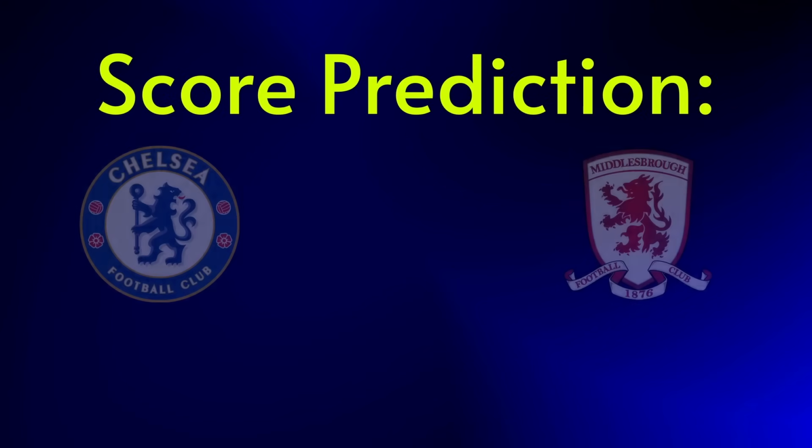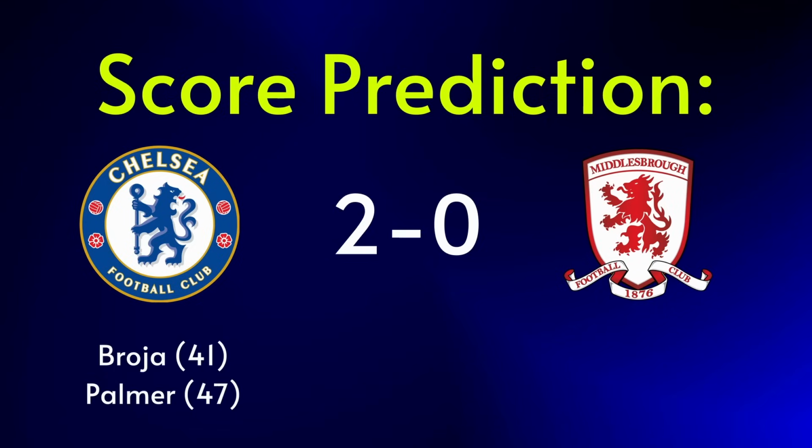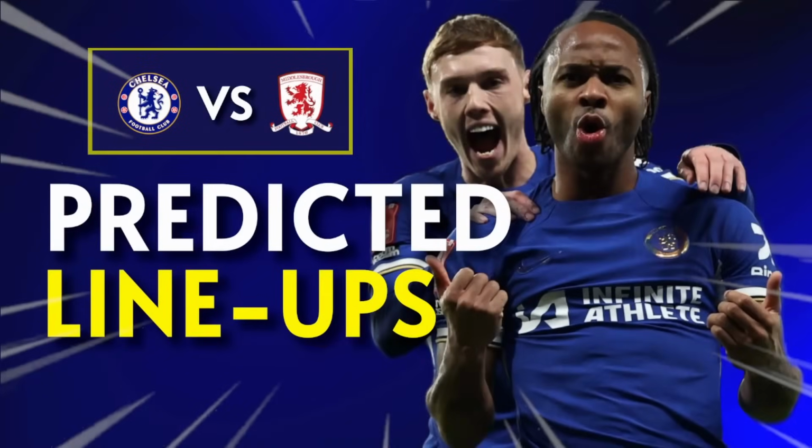For a score prediction, I'm going to, as ever, predict a Chelsea win, and I'm going to be quite safe in my assessment and say that Chelsea will beat Boro by 2-0. I'm going to say that our goals will come from Broja with another header at the back post from a Gusto cross, and Palmer once again from the penalty spot. But that was just my lead-in match preview for Chelsea vs Middlesbrough.